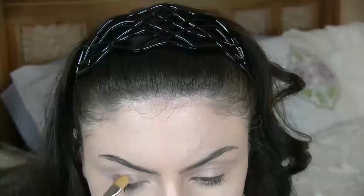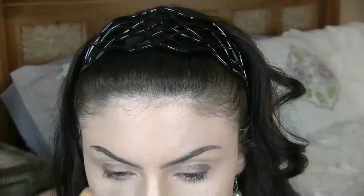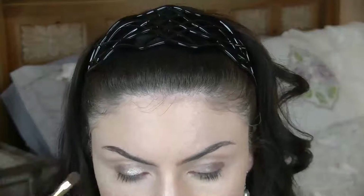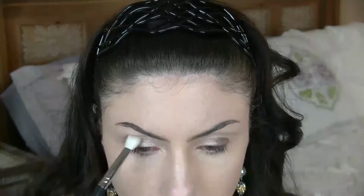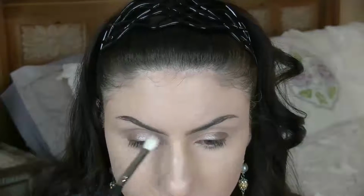First taking chrome and applying it to the outer half of my eye with a MAC shader brush. Now I'm applying beige using a Smith 253 brush to the inner half of my eye, bringing it to meet the chrome shade. Now taking cool gray as my transition shade, using a Morphe 433 brush and using windshield wiper motions, I'm diffusing this shade through my upper crease area.